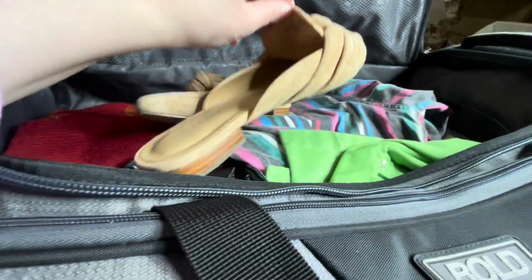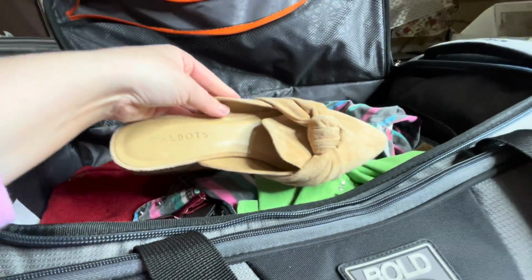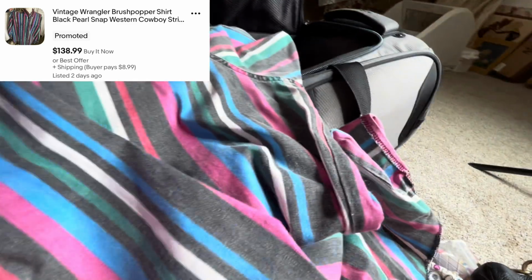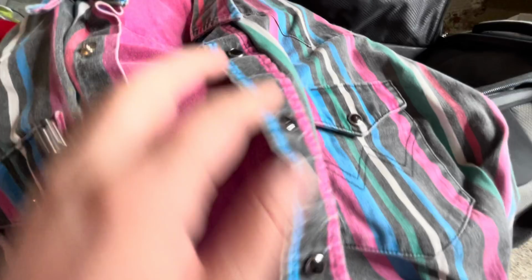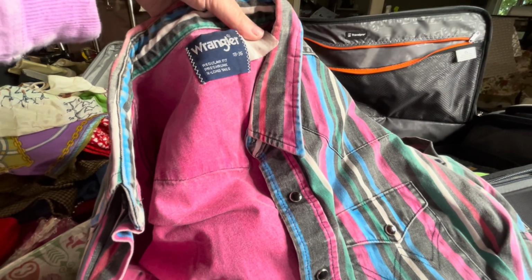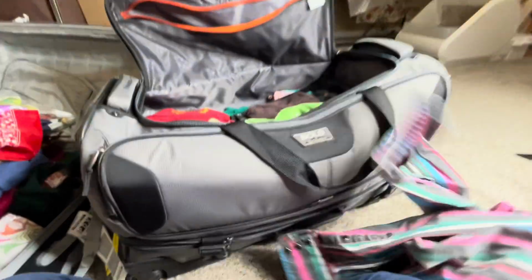A pair of Talbots flats. I think I got these in Iowa as well. Leather, size 8.5. This was from Iowa as well. Funky, colorful. Wrangler black or dark brown. Pearl snap. Made in USA, 1836. Had to get that for sure.